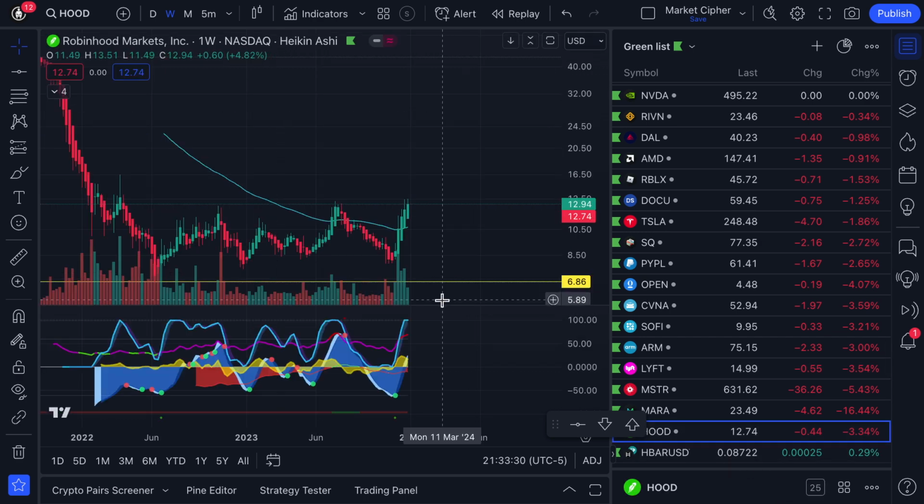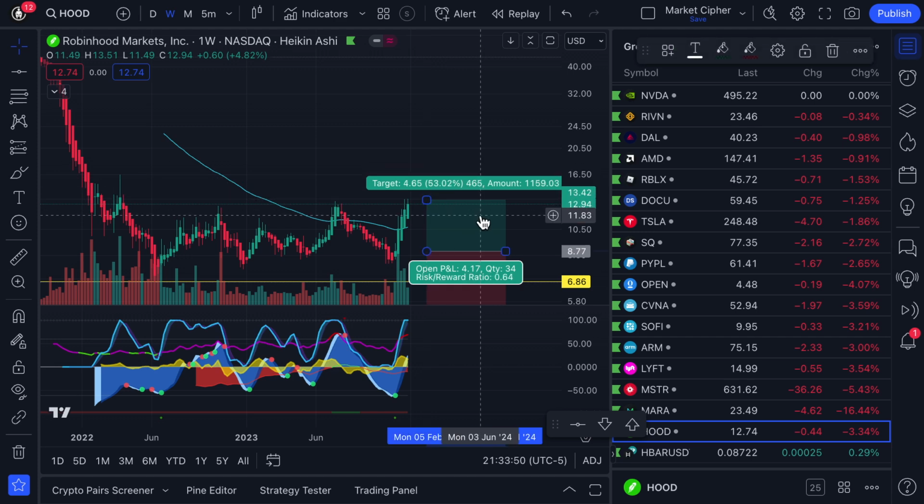What's this? Robinhood. Nice. Look at that green dot right there, folks. That's a money candle right there. Big-time money candle. That's a green dot right there. Bang. Look at that rip. Look at that freaking rip there, folks. How much is that? Okay, 53%, not bad.